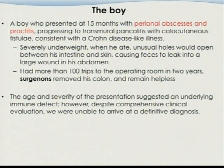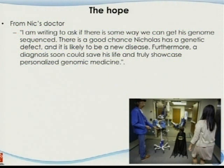The age and the severity of the presentation suggest an underlying immune defect. However, despite a comprehensive clinical evaluation, we were unable to arrive at a definite diagnosis. So we don't know what's going on. And this is part of the letter. I really got this from the internet, not from any publications. The letter is from this boy's doctor, I think at the University of Wisconsin Medical School.